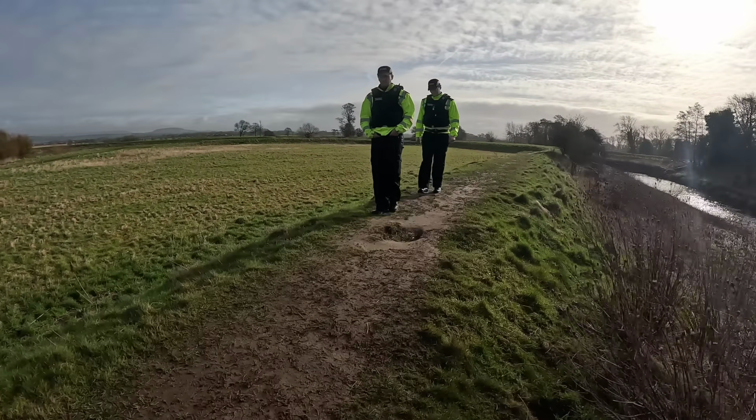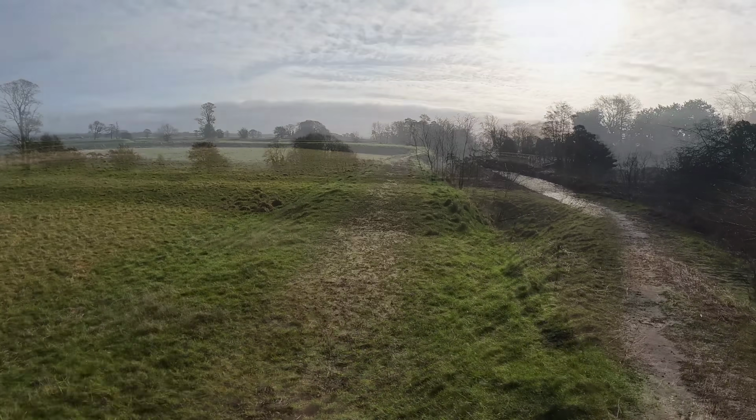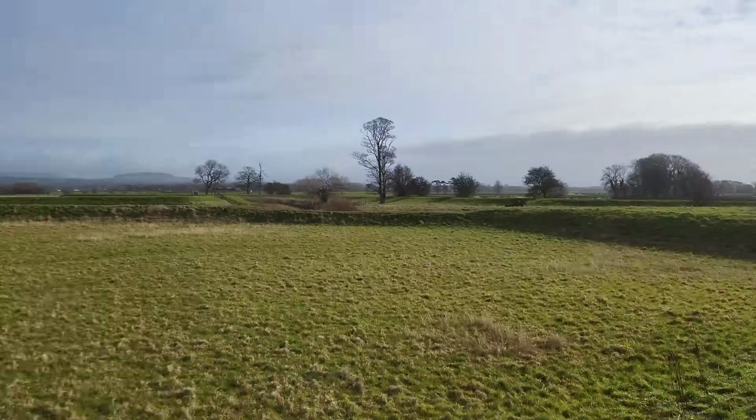Two lovely policemen there. Not sure what they're really doing, to be fair. They were just walking around. I think they were just there for the public more than anything. They weren't searching or anything like that.